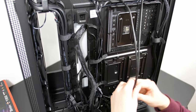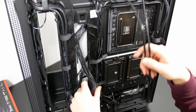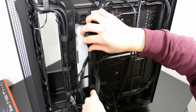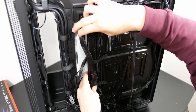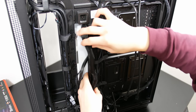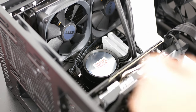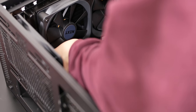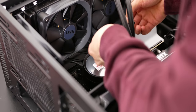Let me grab one. But actually, I think we might use the fan headers on the motherboard because you need a CPU fan header. You need something on the CPU fan header or else the motherboard is not going to boot. So we can also route the 24-pin motherboard power cable like so. This, and use the Velcro ties. So like we already did before, plug in the USB cable and it should go right here. Okay, and then plug in this pump header.